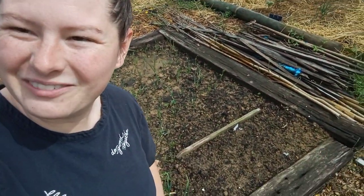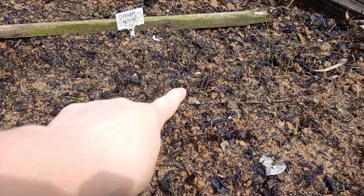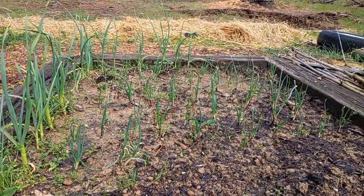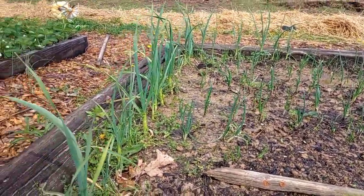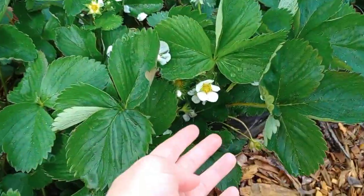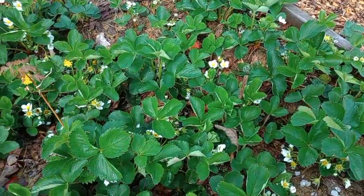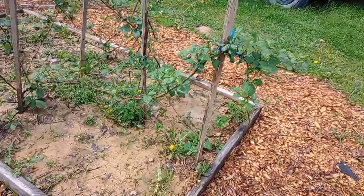I'll flip the camera around and we'll show you. So it looks like we've got some onions coming up, which is so exciting. I didn't know if they'd make it. There's the onions, here's the garlic, and it smells amazing up here, guys. And here are the strawberries. They're beautiful. Absolutely beautiful. Don't they look just so pretty with that rain on them? I'm gonna come over here and I'll show you the raspberries.